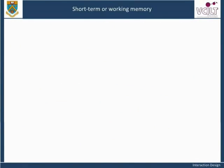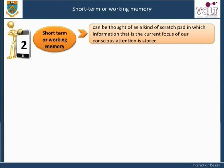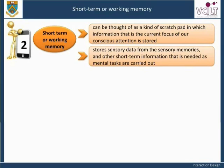Short-term, or working memory. The second form of memory is referred to as either short-term memory or working memory, and can be thought of as a kind of scratch pad in which information that is the current focus of our conscious attention is stored. The short-term memory typically stores sensory data from the sensory memories and other short-term information that is needed as mental tasks are carried out.